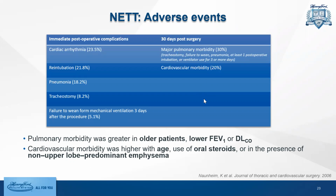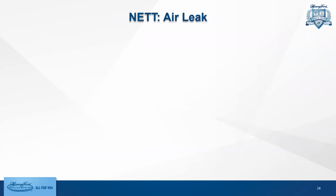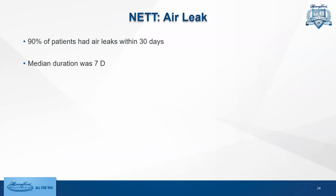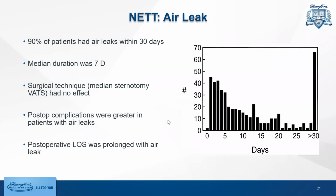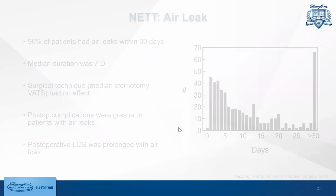Cardiovascular morbidity was 20%. Air leaks, 90% of the patients had air leak within 30 days of the procedure. Median duration was 7 days. The surgical techniques, VATS versus sternotomy, didn't really have any effect. And those who had air leaks had more post-op complications. And length of stay was naturally increased.